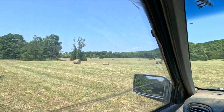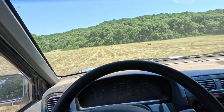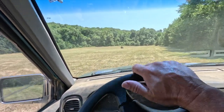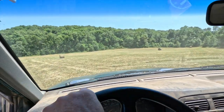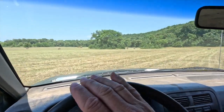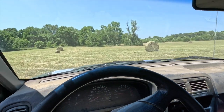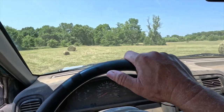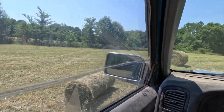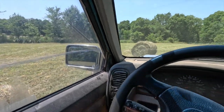So I gotta count all the hay. So let's see, so we got 7, 8, 9, 10, 11, 12, 13. I'm not even gonna count that one. I need to throw that in the back of the truck. Look at that cute little thing. All right, so 13.